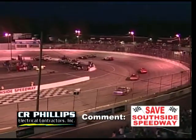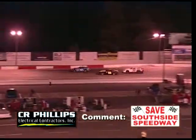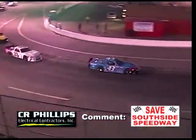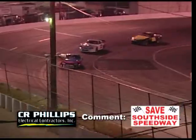Hopkins down into 1. Russ Ellis down on the bottom of the speedway trying to gain as much ground as he can. But Chris Hopkins has the foot, has the car, has the ability, and will get the job done.